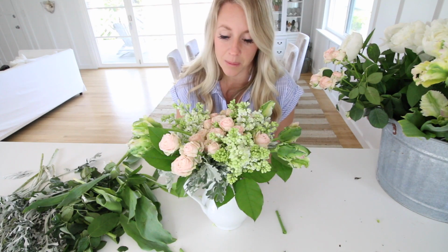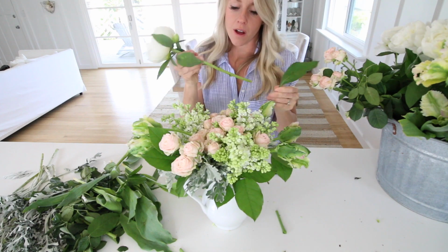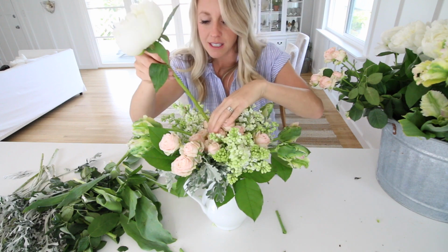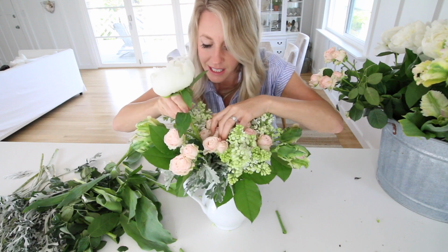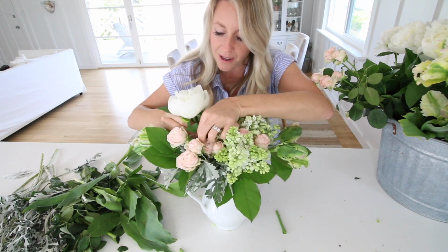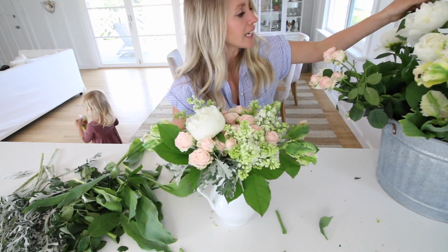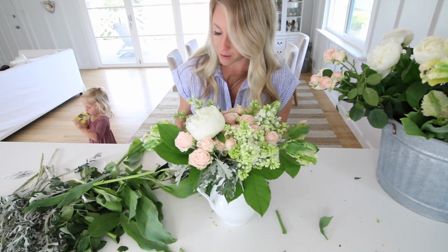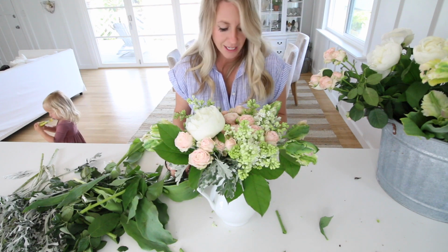Last but not least are peonies, which are gonna be the wowsy wow. Peonies, just pull off the extra stems you don't need, trim your bottom, and these things make any flower arrangement just pop. Peonies, I wish were available year-round. Sometimes you can get them in off-season. They're more of a spring, early summer flower. You'll really start to see a lot coming out now that May's just about here. They're going strong through the end of June.